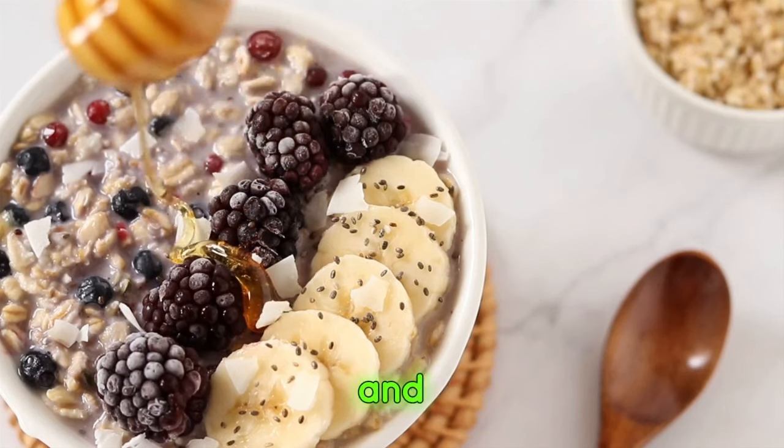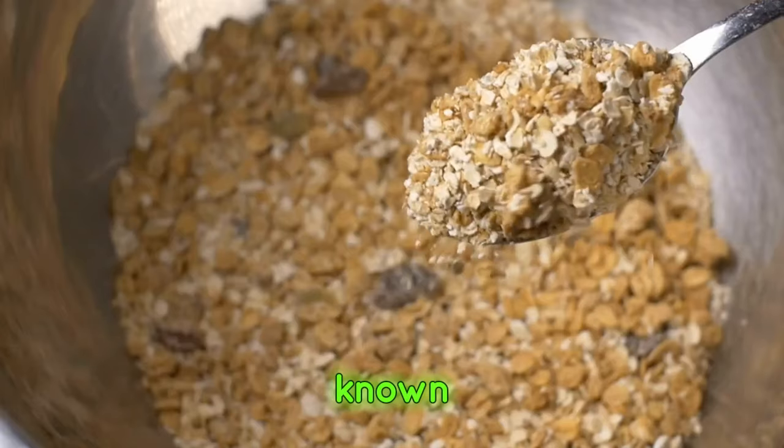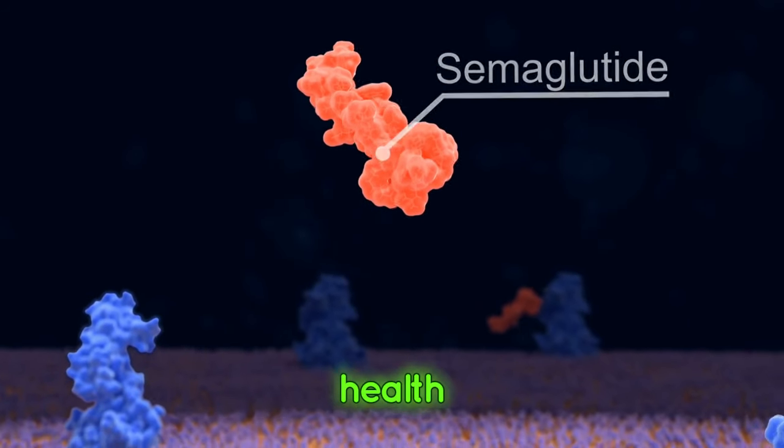Add fresh fruits and nuts for a nutritious breakfast. The soluble fiber in oatmeal, known as beta-glucan, can also help lower cholesterol levels, further benefiting cardiovascular health.